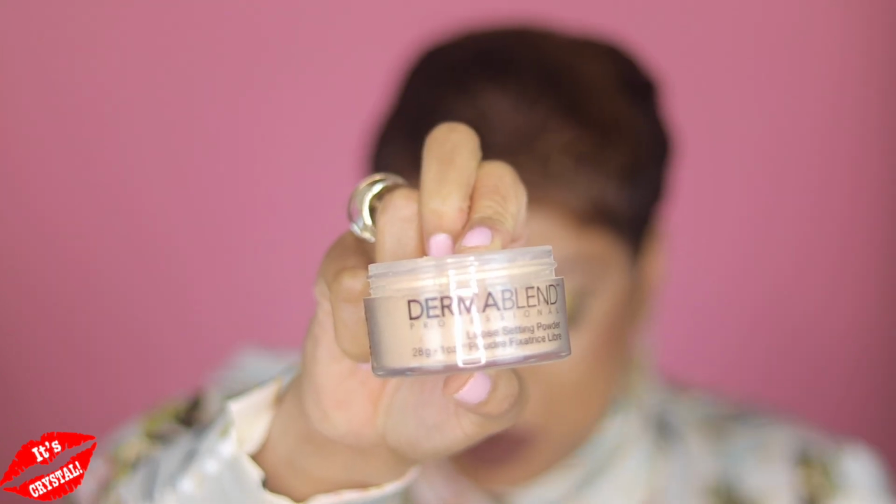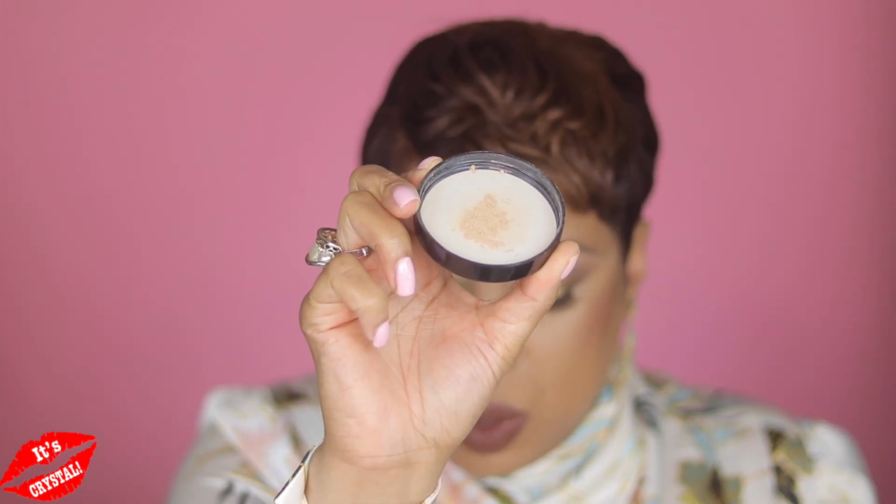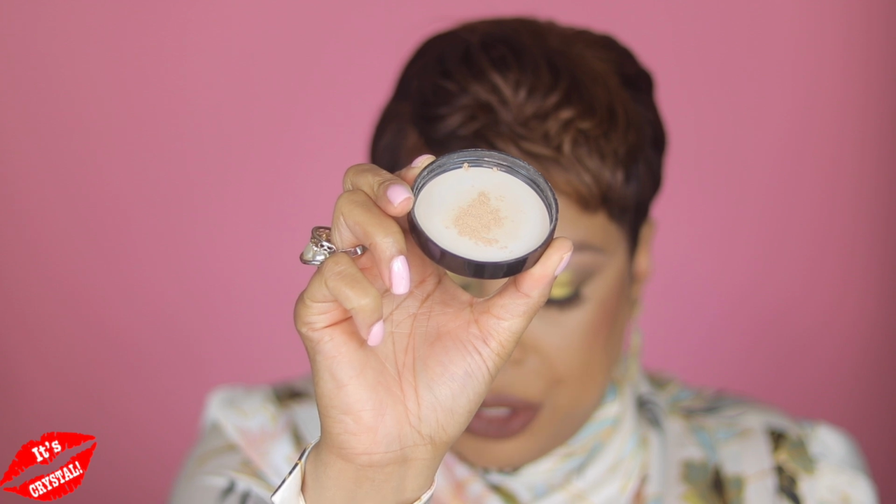Another of my favorites that I know is going to perform is Dermablend. This particular shade is a really popular one. It's called Cool Beige. Dermablend is another one that gives you a smooth, flawless, very matte finish that is sure to last. This is one of the heaviest hitters of them all.